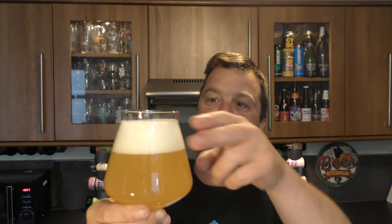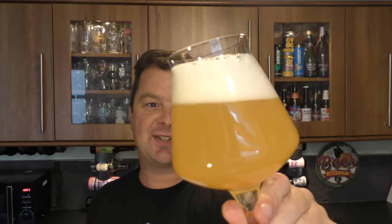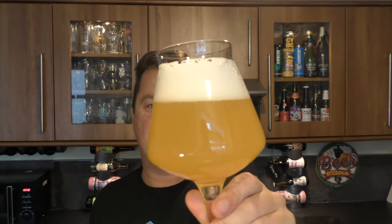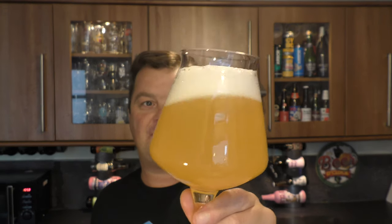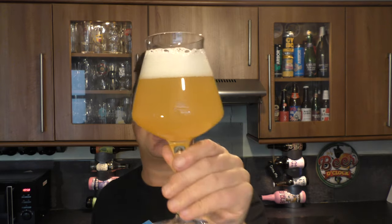It looks good. We got a two-finger white head. A nice look to it. It definitely looks like a New England IPA. Nice and hazy. Light straw-coloured beer. Nice, fluffy, cloudy head. Small amounts of carbonation rolling up the side of the glass.